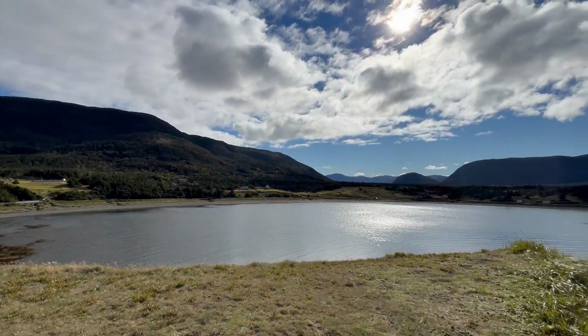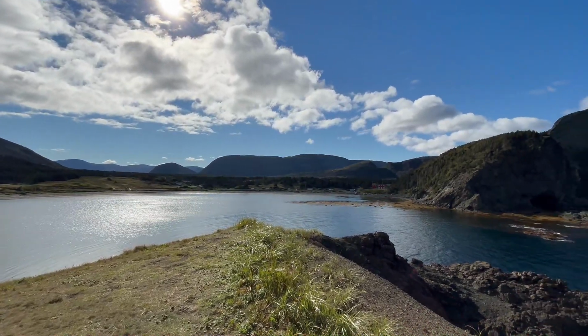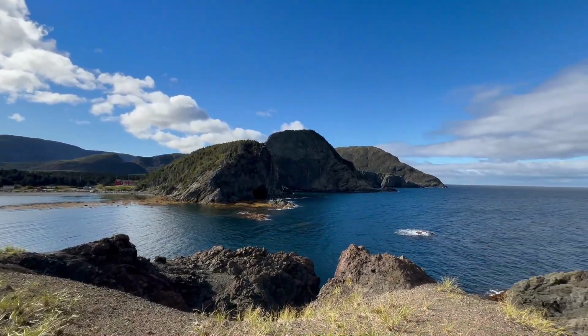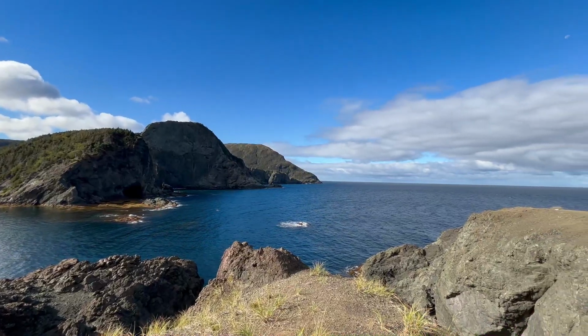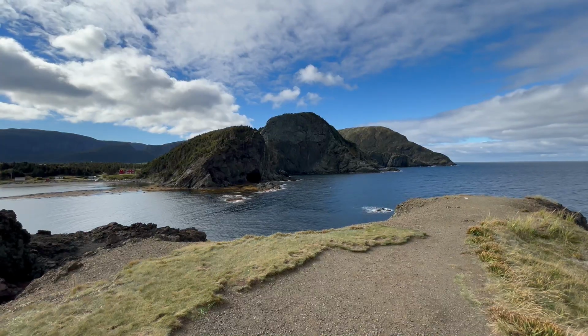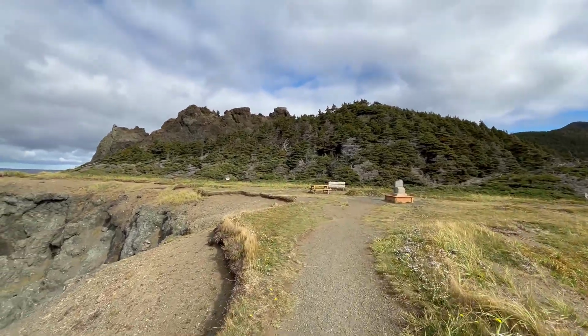It's just a spectacular view. I can't get over it. It's so, so amazing. There's still more to see. So we're gonna continue on to Sunset Rock, which is just behind me there. And I see the view of the Atlantic Ocean from there as well. So let's go. All right, so we are gonna continue on and go up to Sunset Rock and see the view up there.